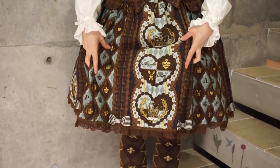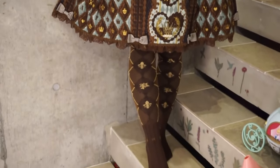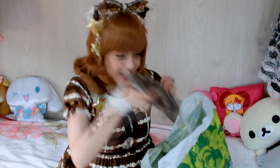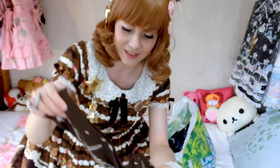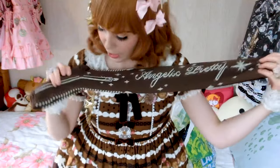It has loads of gold on it, so that will work. I have also socks from before that also have the same diamond pattern, so it kind of works a little bit as well. The first thing, socks! I was looking for brown socks, so I got those. Look at them, they have brown and gold on. And a massive Angelic Pretty logo.